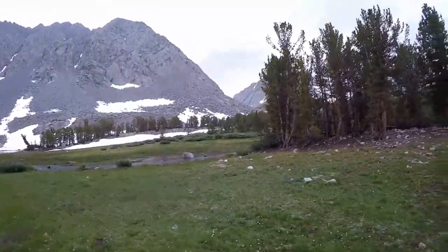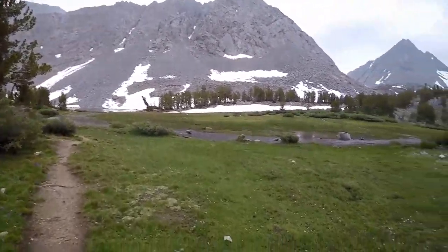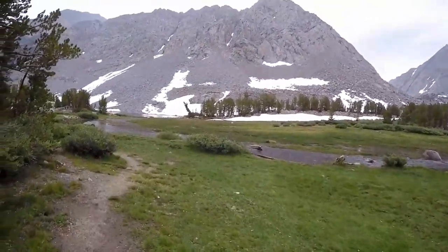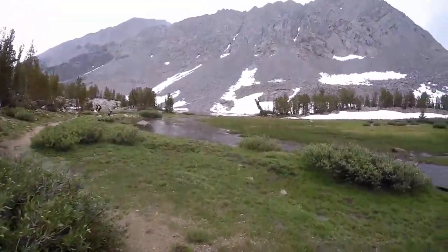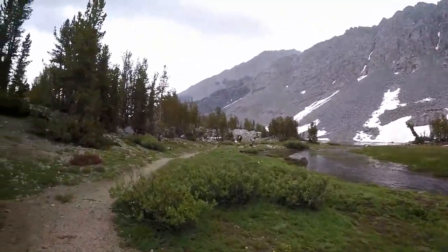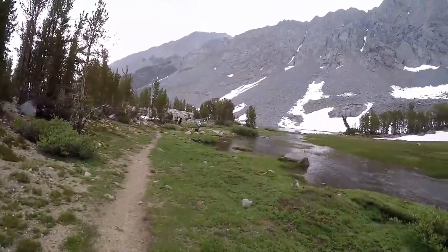So I'm going to show you guys our first view of Chickenfoot Lake. Right over there. You got the creek that's flowing into it, which looks awesome. We're going around on the trail. You see the rest of the group right there. And there's Chickenfoot Lake. So beautiful. Now we just got to find a place to camp for the night. We'll be fine.